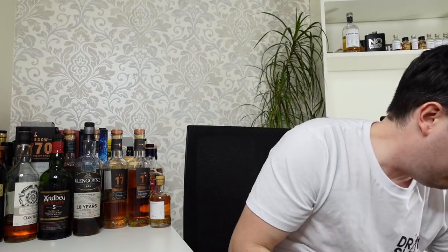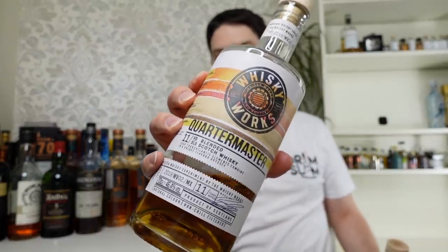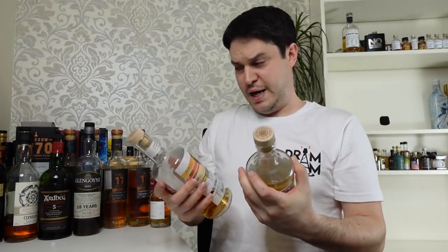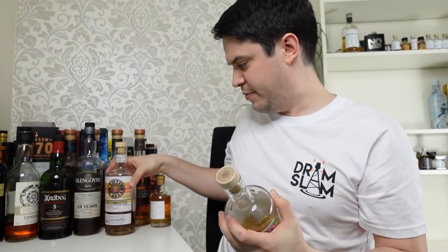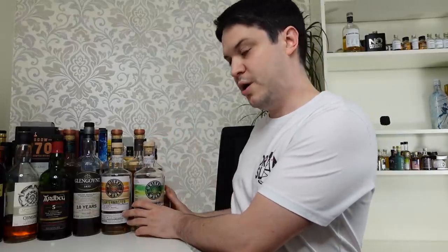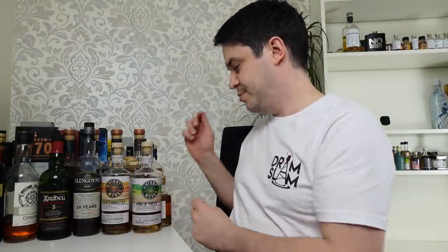A couple now we've got from the Whisky Works. We've got the Quartermaster. And we've got the King of Trees. Two very interesting whiskies. And I have to say, I would highly recommend checking out the Whisky Works if you don't know who they are. It's an arm of Whyte & Mackay who are basically creating whiskey for whiskey fans like us. If you haven't heard of Whisky Works, get them on your radar because it's making really good stuff.